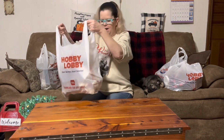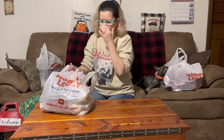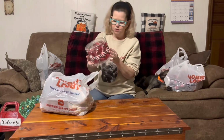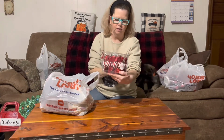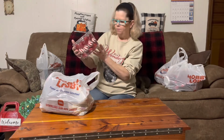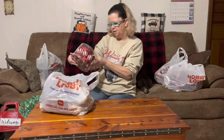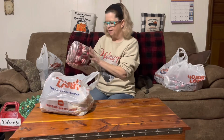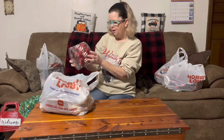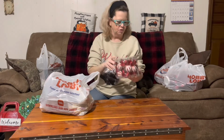Okay, I said I wasn't going to get any more ornaments after the ones I got from Walmart, because I do already have ornaments here, but these were so cute. They look like candies, red and white striped candies. I don't know if it tells how many, but there's a good bit of them in there, and it says $14.99, so those were probably around $7 or less.